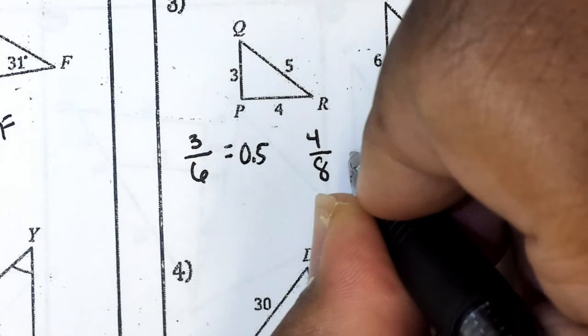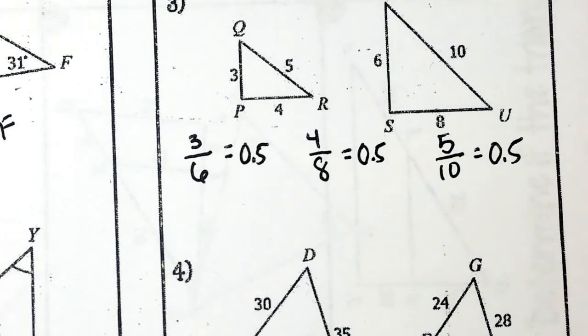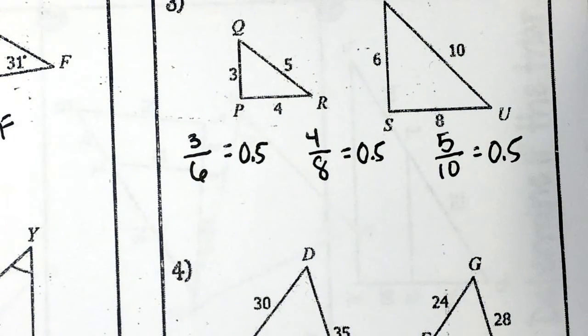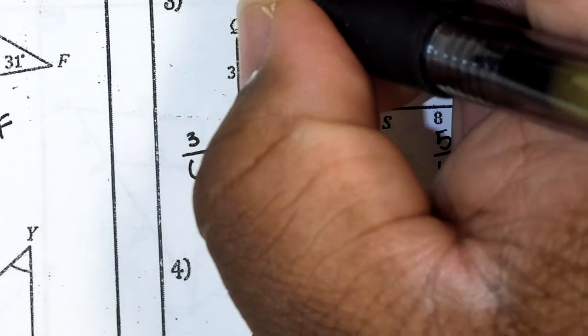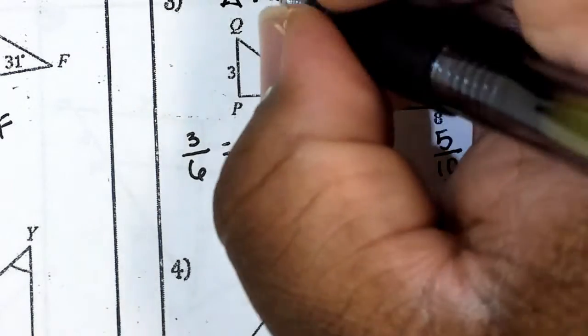On some of the harder problems, you probably just want to go that route instead of wasting your time trying to figure out how to reduce each one, because sometimes the numbers get big, and you'll see when we get further along, it's easier just to get the decimal and match the decimals up. If the decimals aren't identical, then they're not similar. So these are similar because you got all the same decimals, or you would have had all the same fractions, which is 1/2. Then you just need a similarity statement after that. Give me a similarity statement. I'm not asking you, but go ahead. PQR is similar to STU.